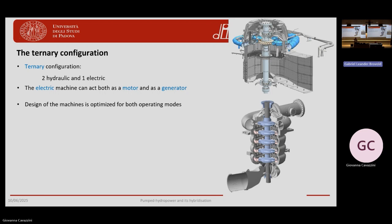These have some advantages and some drawbacks. The advantage is that you still have 2 hydraulic machines, and you have to consider that the efficiency of the hydraulic machine affects a lot the global efficiency of the plant. So if you can design specifically the pump and the turbine for a power plant, you can reach very high efficiency. Like it was mentioned before, state-of-the-art hydraulic turbines can reach up to 95% of efficiency without any problems. So this is one good point, one advantage of this configuration.